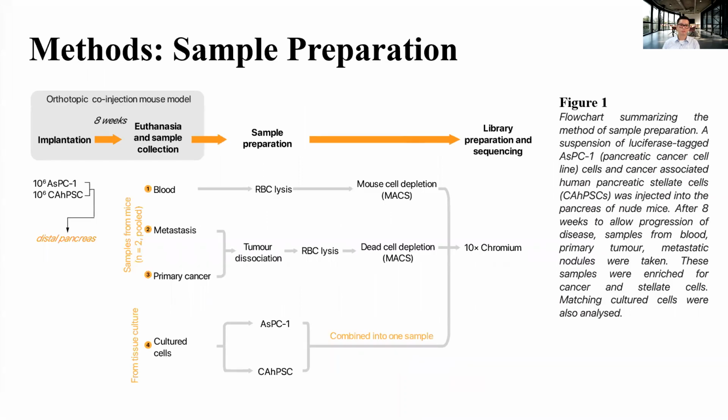We used an orthotopic mouse model, which involved injection of luciferase-tagged human cancer cells, ASPC1, and cancer-associated human pancreatic stellate cells into the pancreas of athymic mice. After 8 weeks, blood, metastases, and primary tumor samples were collected, enriched, and processed. Matching cultured cancer and pancreatic stellate cells were also processed.